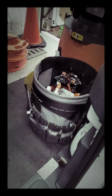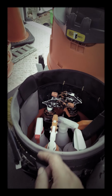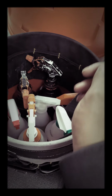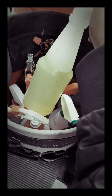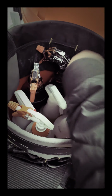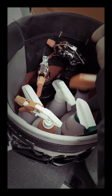All right, and then I have my bucket right here with all my interior solutions. I have some leather conditioner, some fabric softener, fabric fresh. I got my Simple Green solution that I use on pretty much everything. I got my spot remover, my spotter right here for stains. I got all my dressing for all my hard surfaces.